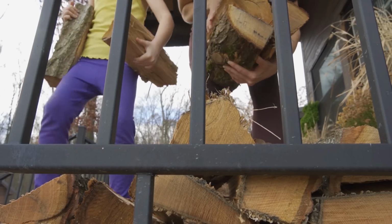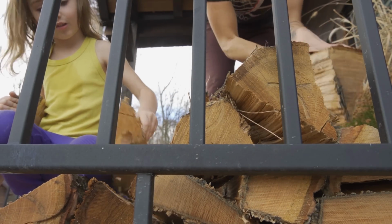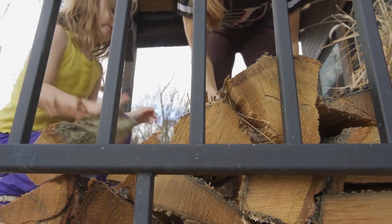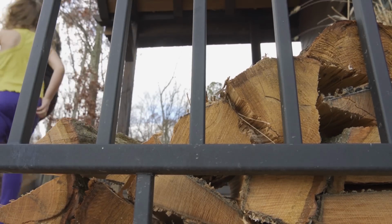Have some wood because it's going to be cold on Christmas. And I'm going to be cold. And it's going to be fun. It'll be nice and warm. Yeah, I hope there's snow.